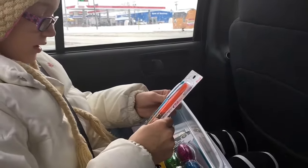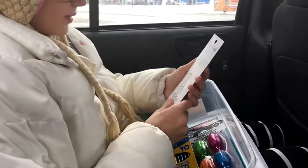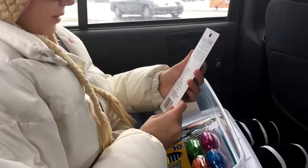What do they smell like? Slug bug, no slug back, slug bug, no slug back. What do they smell like? I don't know. Oh, well, maybe not.